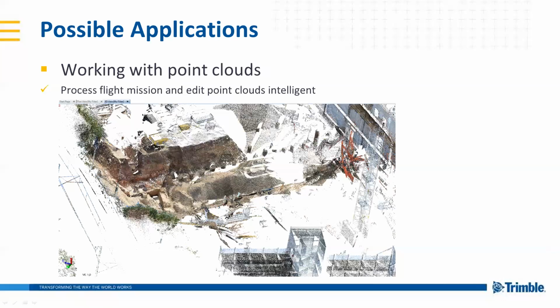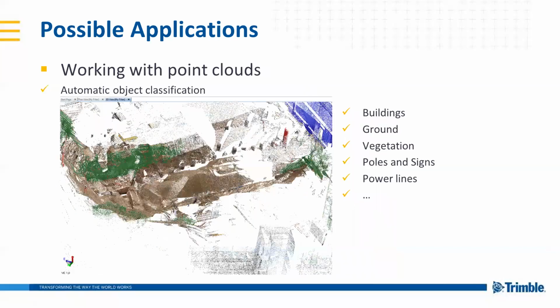And so after processing everything and having the point cloud available in Business Center, there's a really nice tool. It's an automatic object classification. So you can classify buildings, ground, vegetation, poles and signs, power lines, etc. And I figured out that this is really working nicely. Of course, you need to double check a couple of things, but for that project, it worked very well.